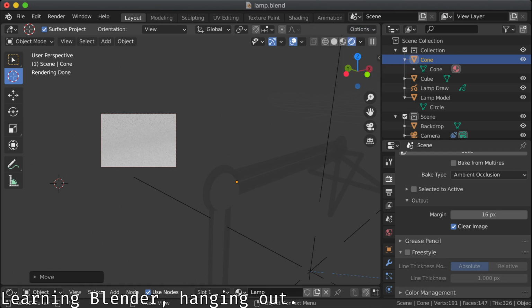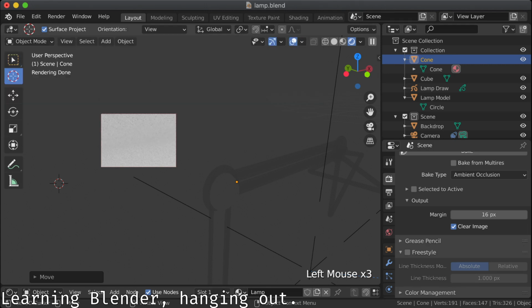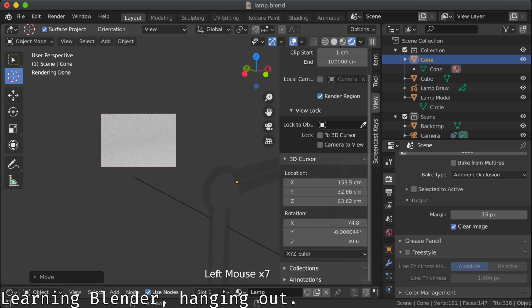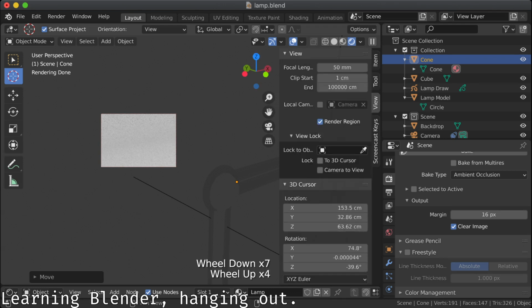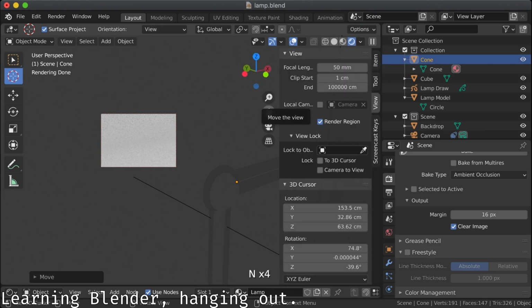Well, this is too bad. I have no idea where that option actually is in here. Oh, maybe it's over here in this menu. View. Ah, render region. There it is. I get confused sometimes because there's this menu that pops out of the right, and then there's this menu that pops down from the top. I don't always see the difference. Ah, there it is.